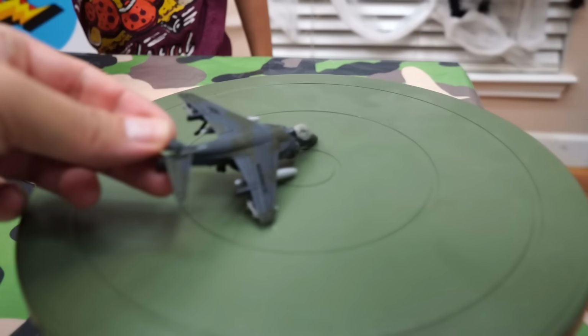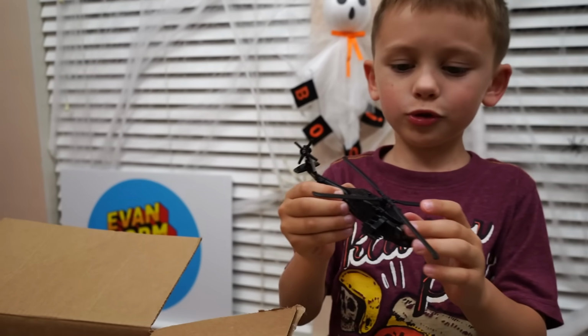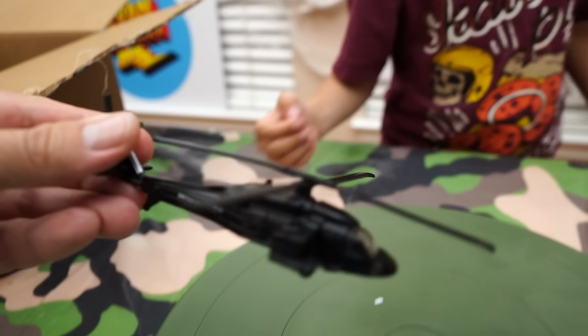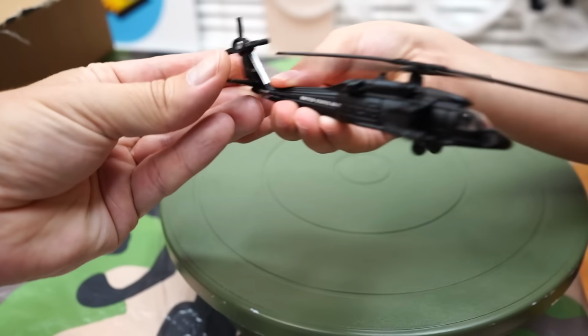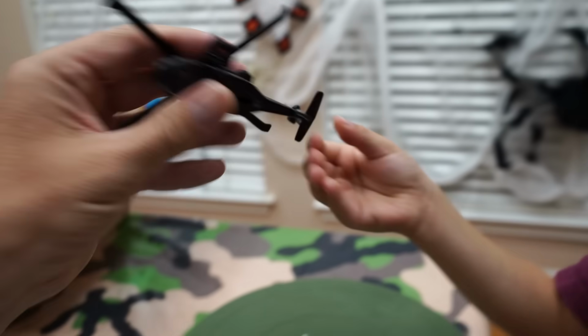Let's just move this over here, Evan. All right, what's next in that box? Next up, we have a troop transport helicopter. We have an Apache one. Let's see. Oh, United States Army. And look at those missiles. That is a really cool helicopter. It's a troop transport? Yes. Are you sure? Yeah, I'm sure.